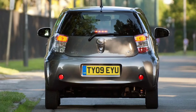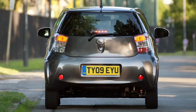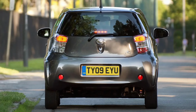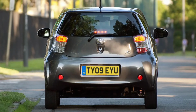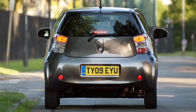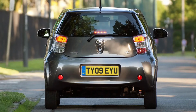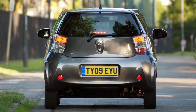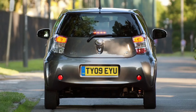Most will opt for the 998 cubic centimeters 3-cylinder engine, putting 67 brake horsepower through the front wheels. This will see off 60 miles per hour in 14.7 seconds and give up 7 miles per hour short of the ton. So the big car pretensions have died a bit of a death here, at least in performance terms.